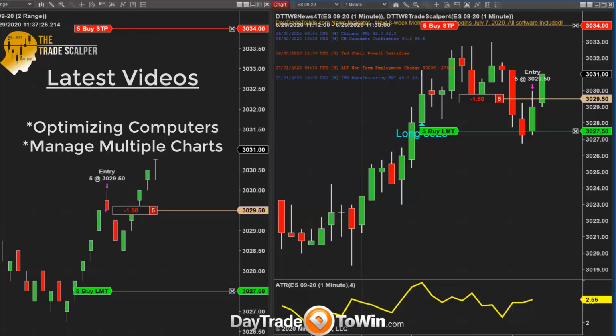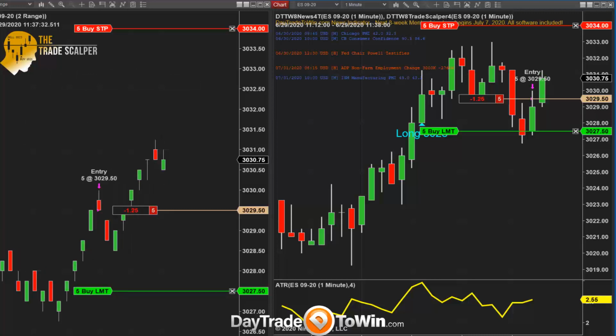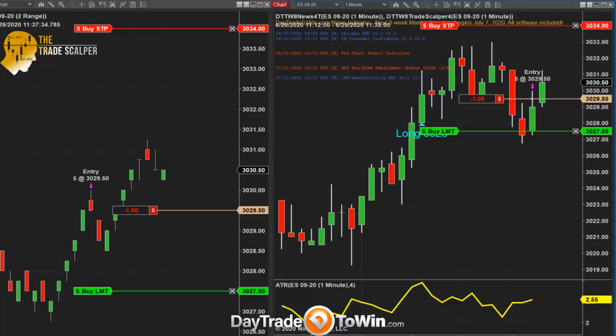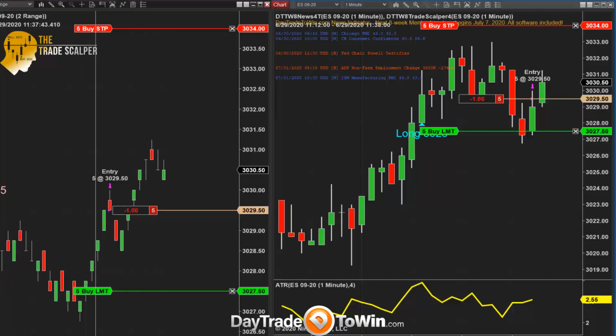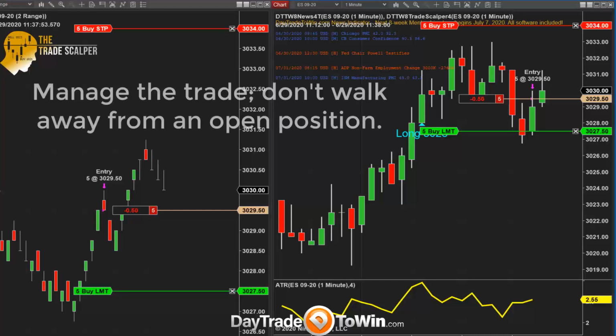Now, since I'm filled here, I'm not going to move my stop. If I get stopped out, that's the way it has to go. But the worst thing that you can always do as a trader is move your stop to a larger stop. If the market slows down, if the market becomes more contracted and you're waiting for the target, it's not happening, yes, move your stops to a smaller stop loss, as well as your target. Manage the trade. Don't ever walk away.